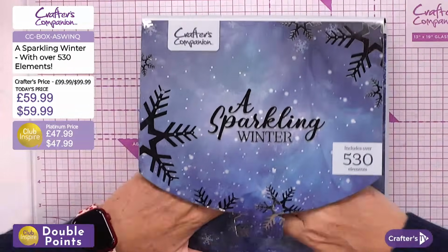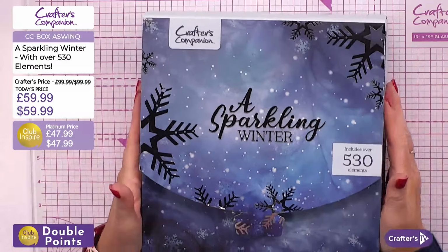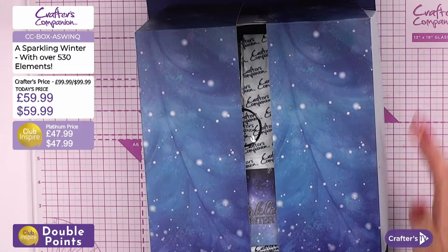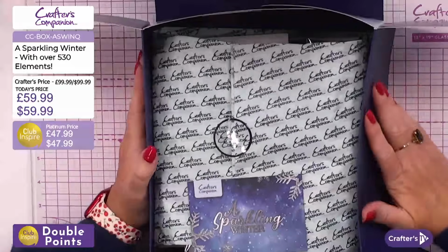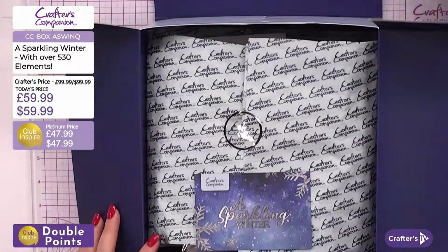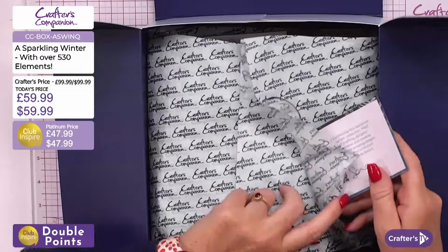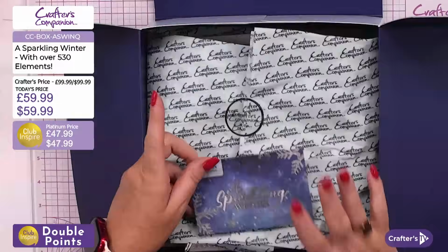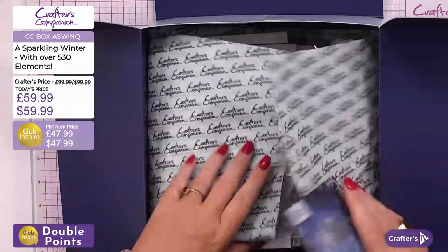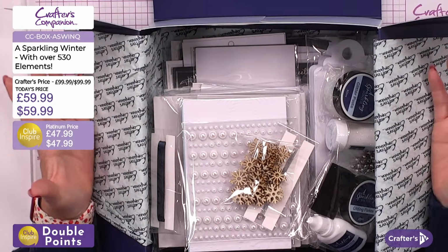Right, I absolutely adore these boxes. So if you haven't seen them, this is a real treat for you. So Sparkling Winter comes beautifully presented. Yours will have everything in there to start crafting straight away, as mine does, because it is a brand new box. Straight away, you get your Sparkling Winter card here, and on the back, there is a QR code underneath there, which you would scan, and that will take you to extra tutorials on this box, which I absolutely love. Then inside, you just have the most amazing pieces in here.